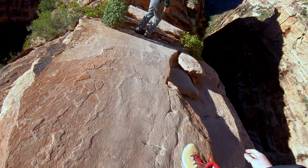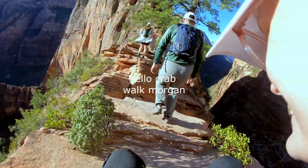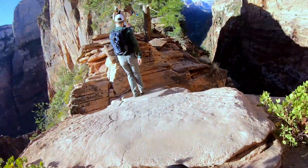With that too, I recommend wearing pants just because there are parts where you are going to be navigating some rocks and you may have to kind of slide down and move between, so protecting your legs from any exposed brush or any exposed rocks. If you can wear leggings or hiking pants to protect your legs from that, I do recommend.